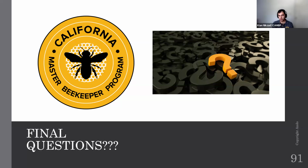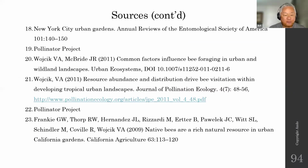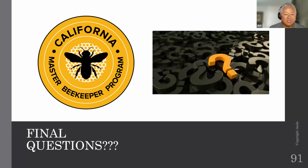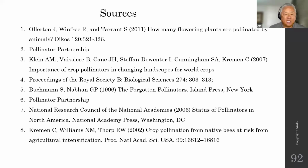So what book are these resources and photos and info coming from? You mentioned the Sunset New Western Garden book. Yes, that was one of them. Any others that you would suggest? Well, I would go to the Pollinator Partnership website and look at their bookshelf there, because it depends upon what you would like, whether you focus more on plants or whether you focus more on pollinators. They have a pretty good bookshelf.